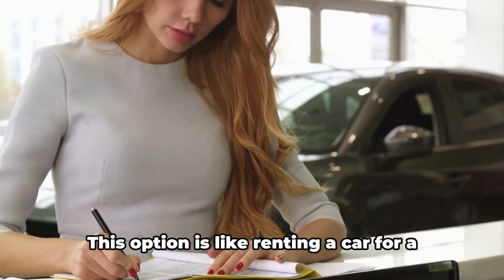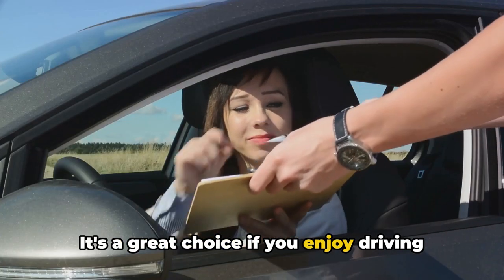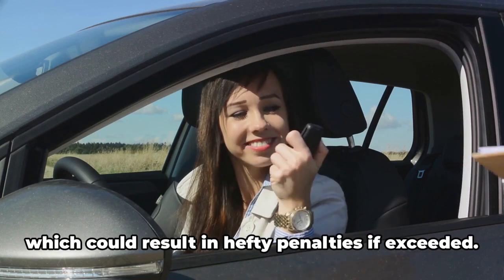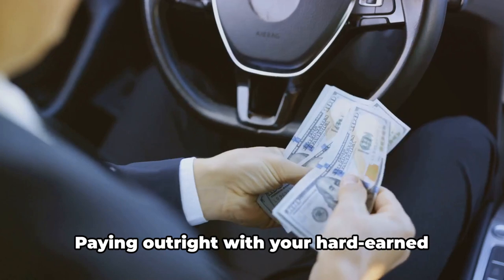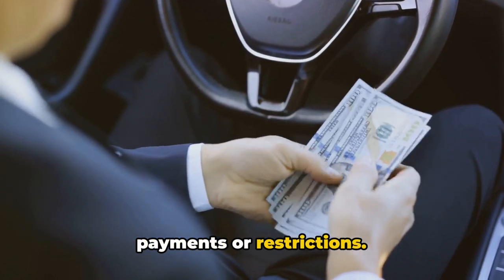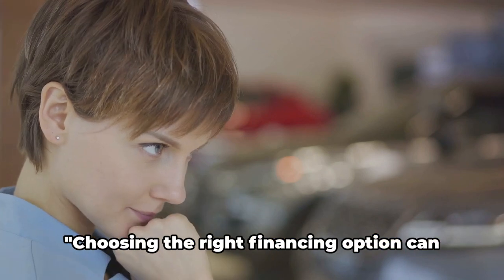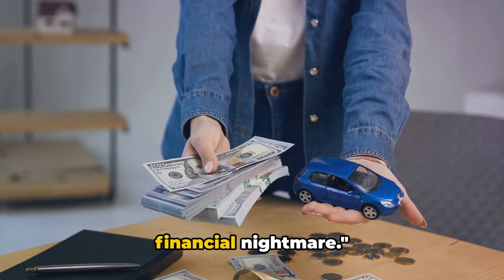Next, we have leases. This option is like renting a car for a set period. It's a great choice if you enjoy driving the latest models and don't mind not owning the car. However, leases can come with restrictions such as mileage limits, which could result in hefty penalties if exceeded. Finally, savings. Paying outright with your hard-earned cash offers the advantage of no interest payments or restrictions. But it could take time to accumulate enough savings, and it might leave you with little to no financial cushion. Choosing the right financing option can make your dream car a reality without a financial nightmare.